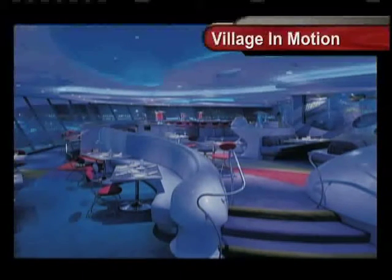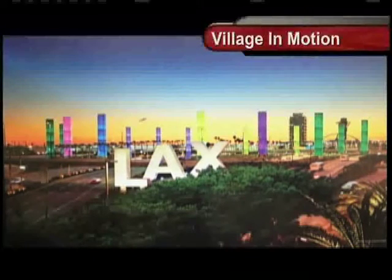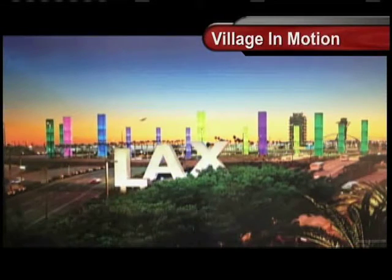As a small aside, Lakers basketball star Shaquille O'Neal rented the restaurant to celebrate a birthday. The Department of Airports added exterior lights to wash the normally white building in vibrant colors at night. This added substantially to the building's allure. Colorful light towers were also added across the airport site in the parking lots.